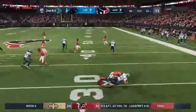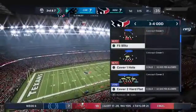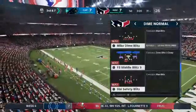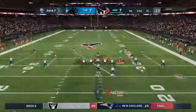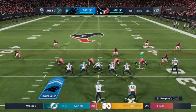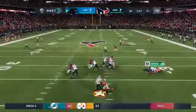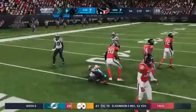This is McCaffrey. Looking for a cutback lane, but nothing there as he's met at the line of scrimmage. No gain on the play, and it's going to bring up a 3rd down. From the gun, Mason. And he finds a man. It's McCaffrey. And he's taken down right at the 45-yard line.